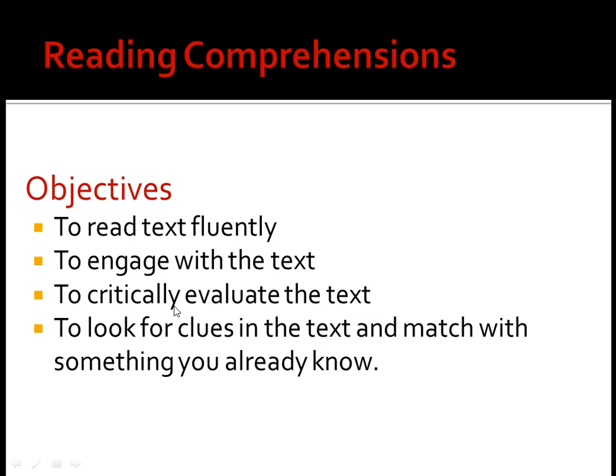Critically evaluate. When you critically evaluate, you know the theme, the central idea, or the main idea for which the writer wants to write that text. That is critical evaluation of the text or the passage.